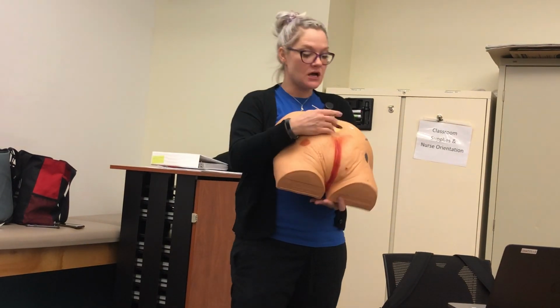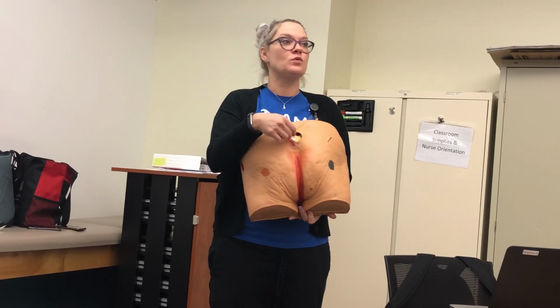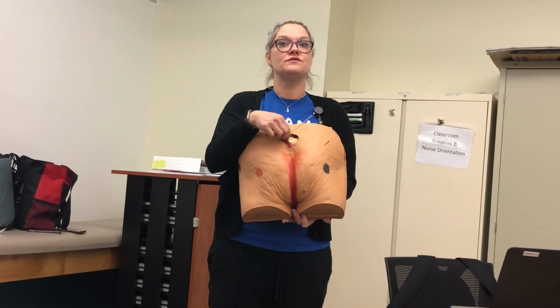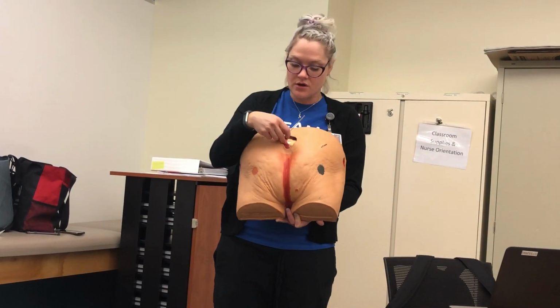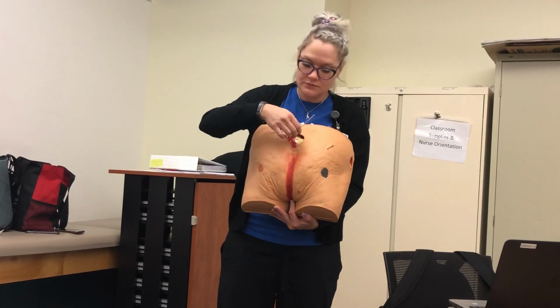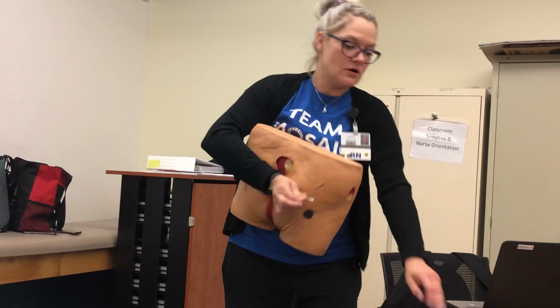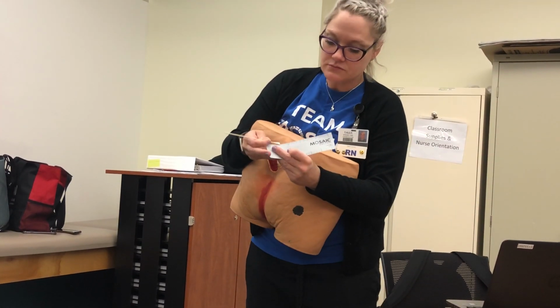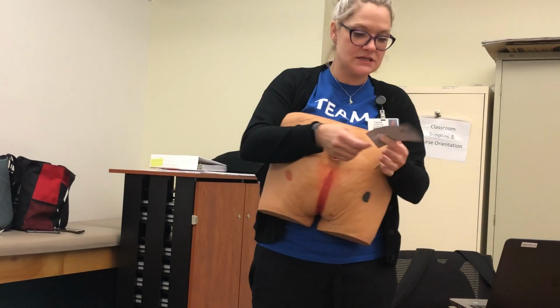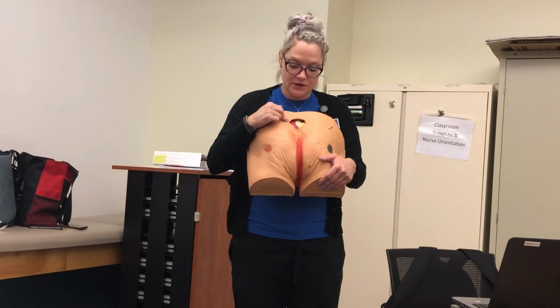For sinus tracts or any tunnels in the wound, you do the same thing. Just gently probe. You don't want to push any further once you feel slight resistance, because you can make things deeper. So this one has one over to the side. I don't know if you guys can see it in there. There's a little tunnel. So you put your Q-tip in the tunnel, and the same thing. You go to the skin edge, hold it against your ruler. So that would be about 2.5 centimeters, and you would say there's a tunnel or a sinus tract that is 2.5 centimeters at 10 o'clock.